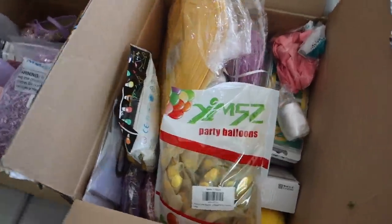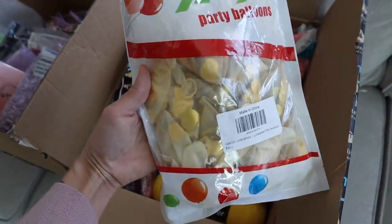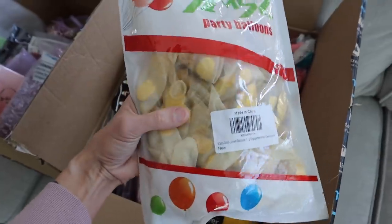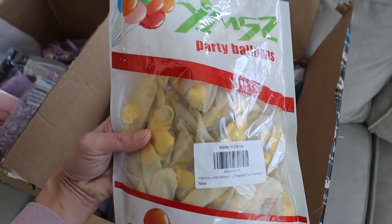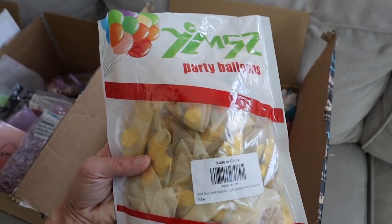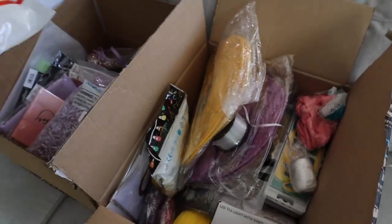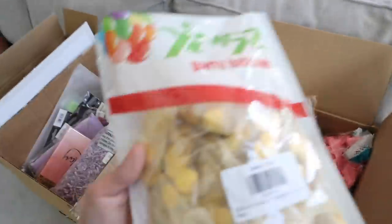Everything that you guys see is from Amazon. So first, going through the balloons, I got these clear confetti balloons. They have the gold confetti in them. I'm not really sure if I'm going to use these in the balloon garland yet. I might put a few in there. The colors are going to be light purple, light pink. I think I have some golds or yellow. I can't remember. I'll show you guys in a second.